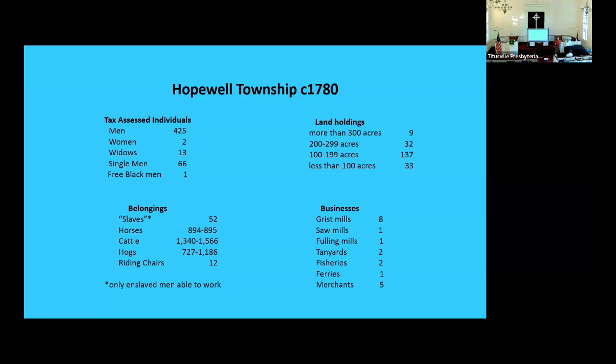In 1780. There were also taxes levied in 1778 and a little bit later on in that too. So I kind of took a middle of the Revolution picture here. Notice the number of men who are assessed for taxes, 125. Most of those guys are going to be farmers, or they're going to be people who support farming. Only 2 women were taxed. Only 2 women owned enough property to be taxed.